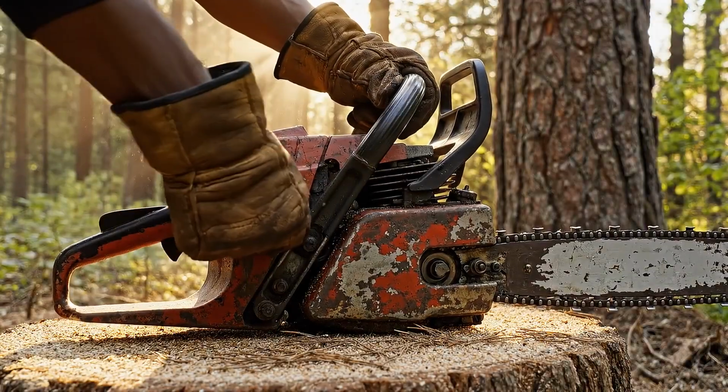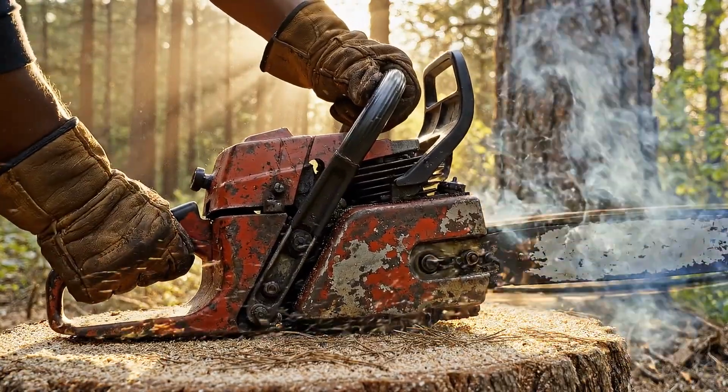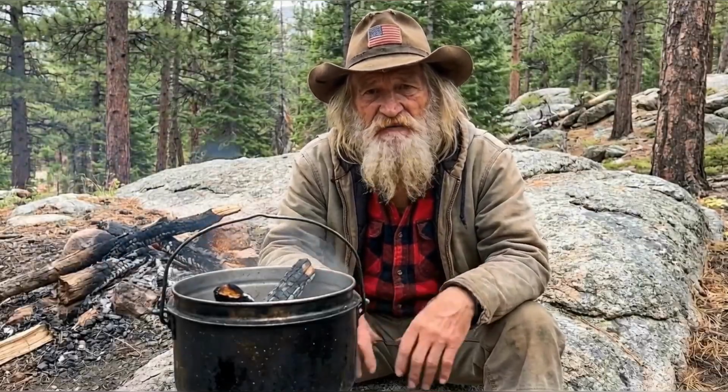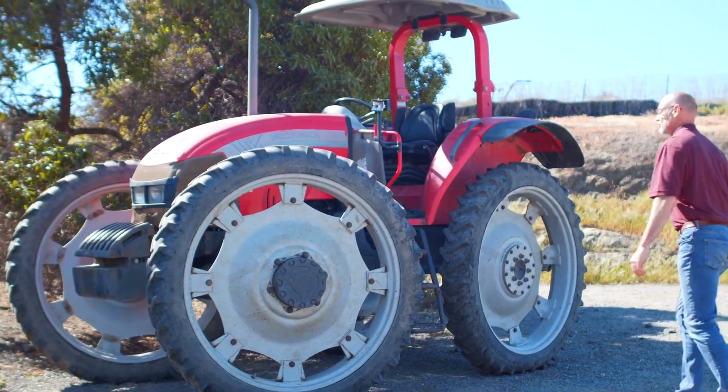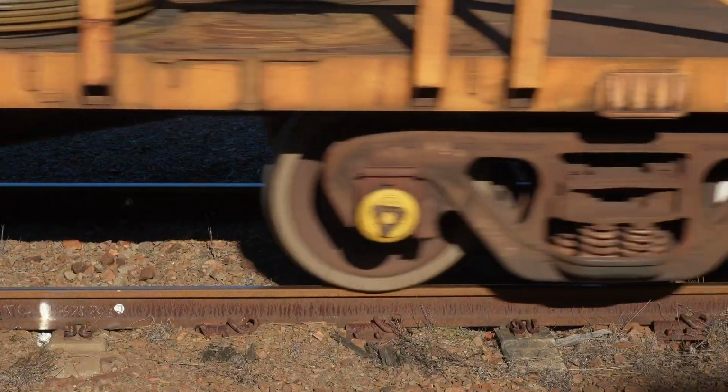Number 17. The sound of a thing. I learned to hear a chainsaw begin to bind before it kicked. The engine note tightened for half a second, and that change gave me time to ease pressure and shift position. Old farmers listened to tools, buildings, mills, and animals the same way. A hot saw sings differently.